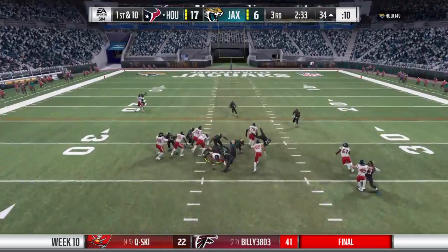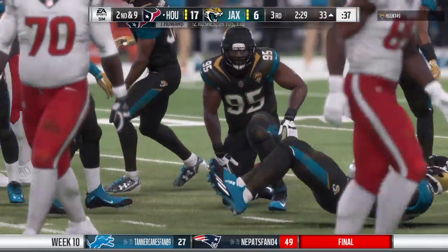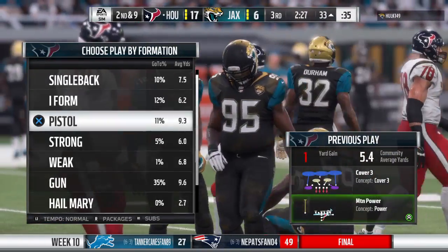successfully. On the handoff, this is Howard. And a short gain down to about the 33. Just a yard on the first down carry, so it's 2nd and 9.